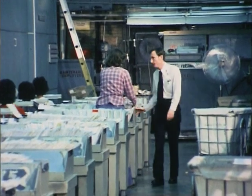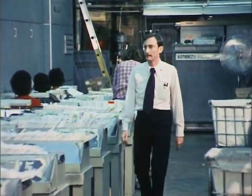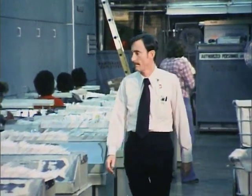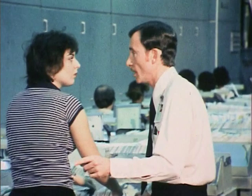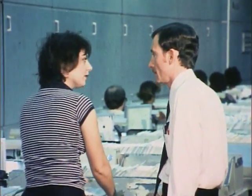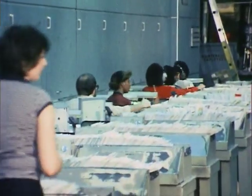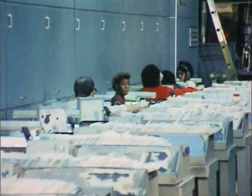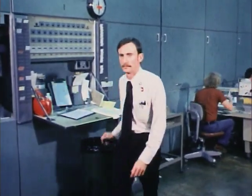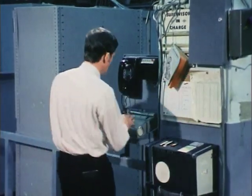This man is a postal supervisor. He doesn't handle the mail like the other workers do, but his job is very important. He has to make sure that all the other workers are doing their jobs. He also must check the machines to see that they are all running properly. He depends on his workers to help him move the mail, and they rely on him if there are any problems. If a machine breaks down, it is up to him to find someone to fix it.